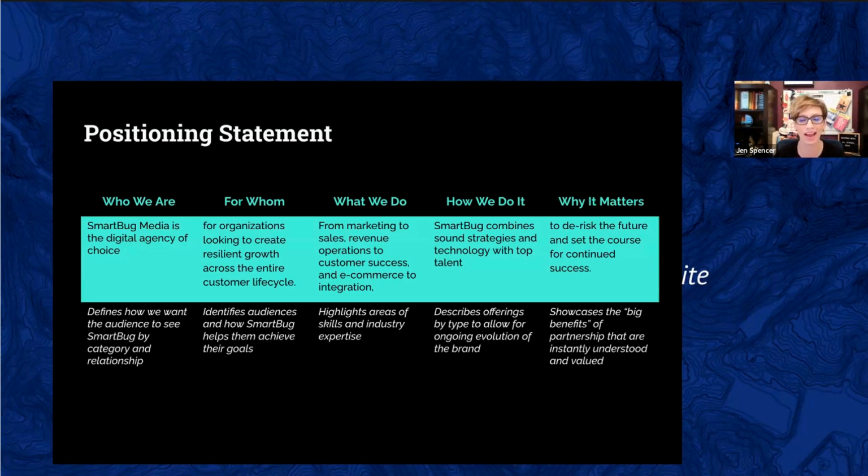We recognized we had to take a step back and go, wait a minute, what is our new way we want to position ourselves? How do we want people to be thinking about us? How do we want to describe ourselves? And this was the most critical part of repositioning us before we relaunched our website with a little bit of a brand refresh.